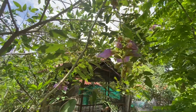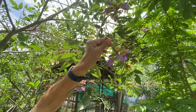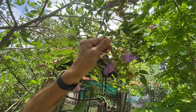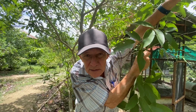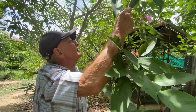This is a very nice flower. It's called Clitoria racemosa, and if you take a close look at the flowers, you will know why it is called Clitoria racemosa, because the flower resembles the clitoris. Yes, and it's a fast growing tree.